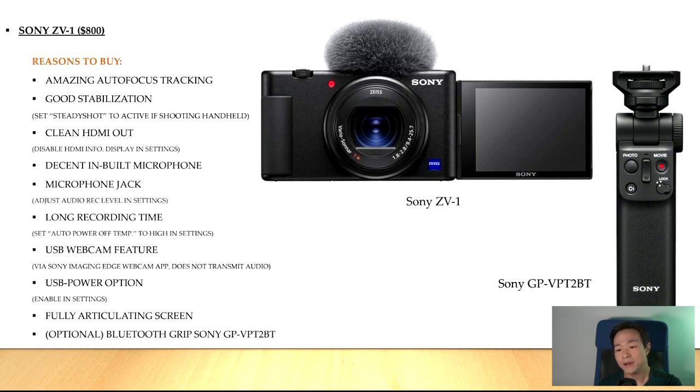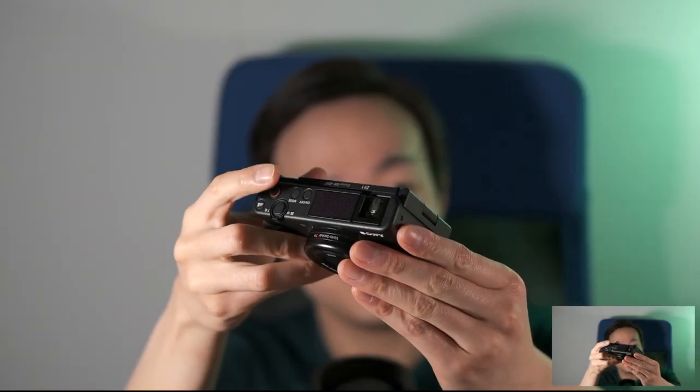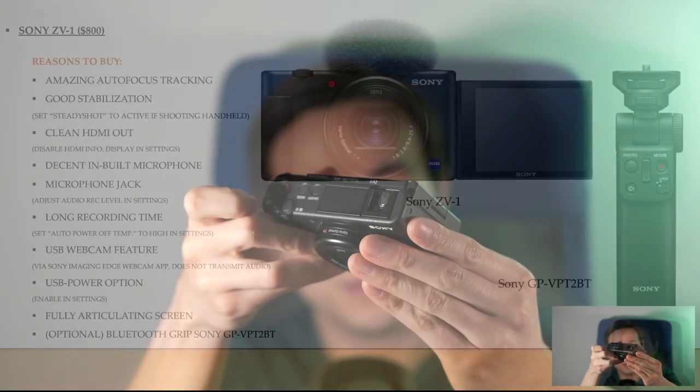It has the required clean HDMI out, which means that it can output its video signal without all the overlay messages on the camera that you see on the screen itself. It has a very decent inbuilt microphone, much better and much larger than most microphones inbuilt into camera bodies of much more expensive and larger cameras. Have a look here. This entire thing over here is the microphone situated above the camera.